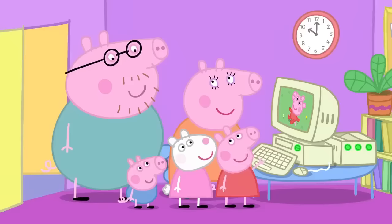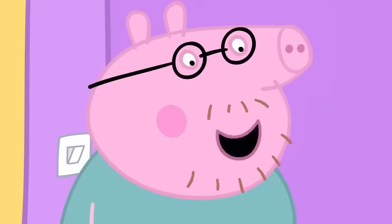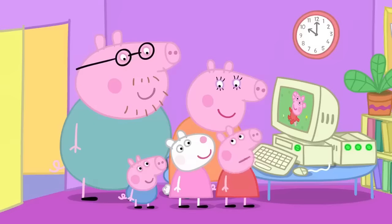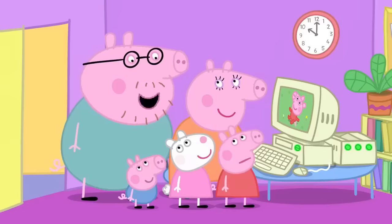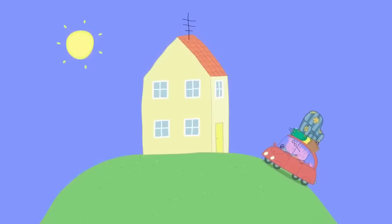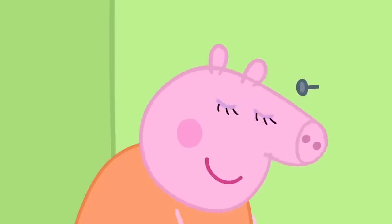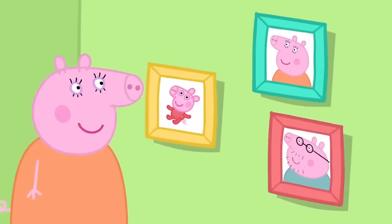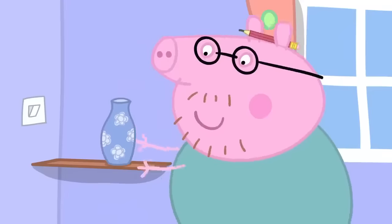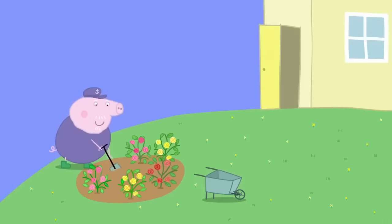Look, Daddy, that's a picture of me as a baby. I remember it well. It was taken on our first day in this house. What do you mean? When you were little, we moved into this house. We brought all our things on top of our car. Mummy Pig put some pictures up. Daddy Pig put up a shelf. And Grandpa Pig made us a lovely flower garden.